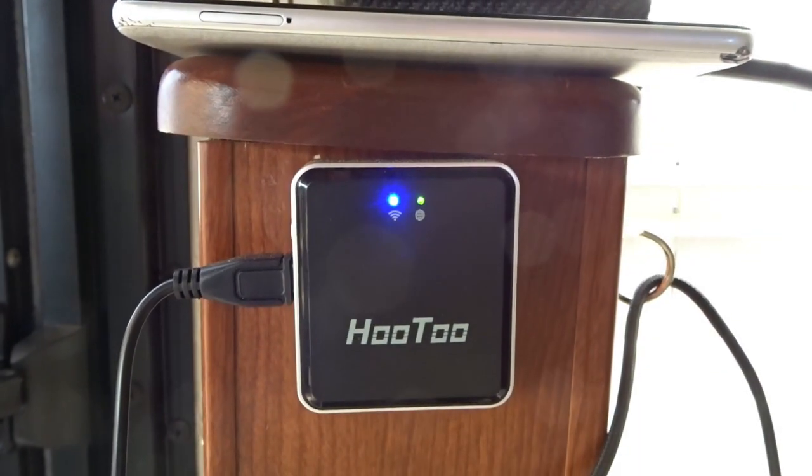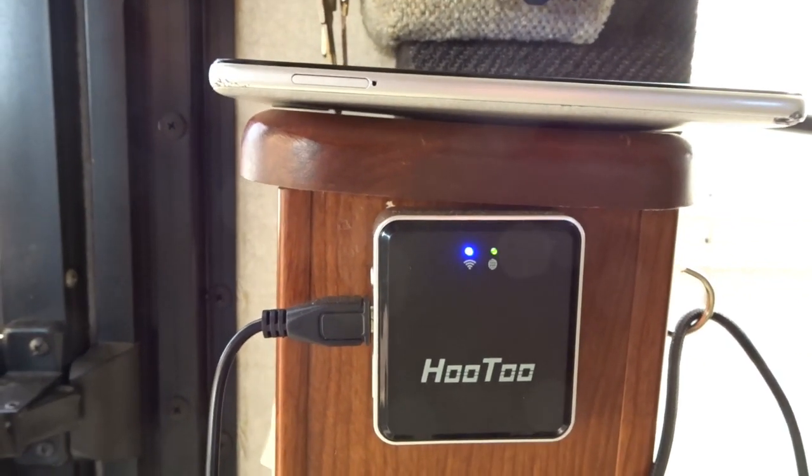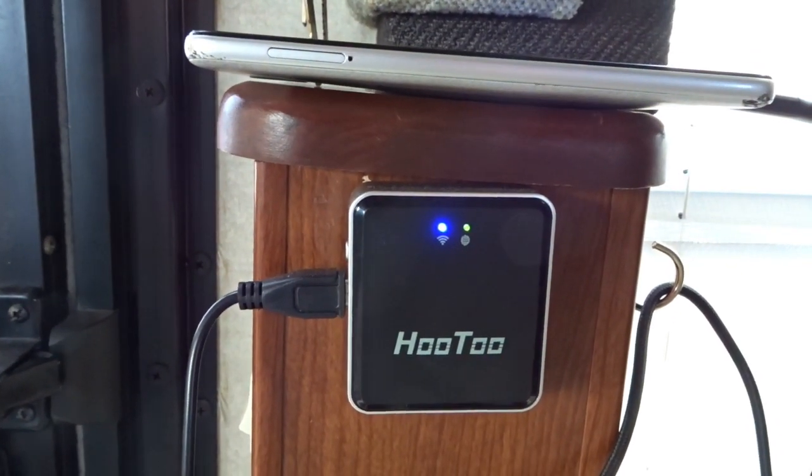So I had to get a router. Now, my router is a Hutu. I'll show you what it looks like and how I've got it mounted. Now, this is my router. And you can see where the blue light is. That shows that the router is active. And the white light next to it shows that it's actually working.